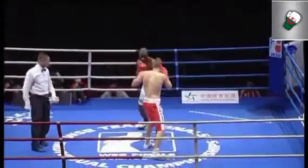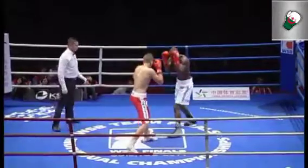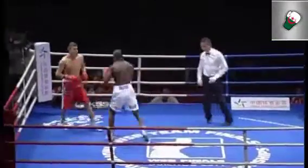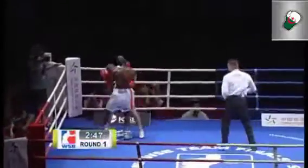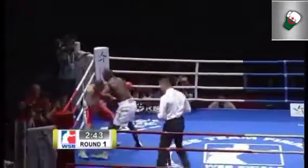Groguhe is in the white trunks from Paris United. Benchabla in the red trunks. Right in they go, right at it. Left hand from Groguhe gets Benchabla going backwards. They ain't wasting time. Don't blink, folks.